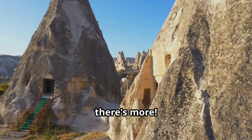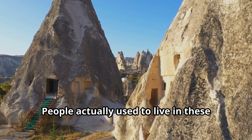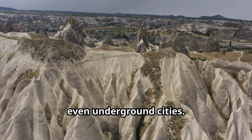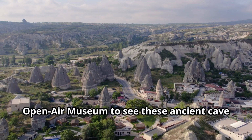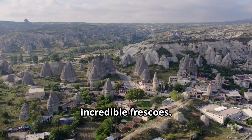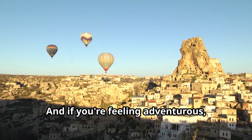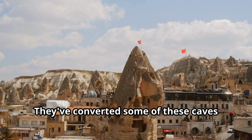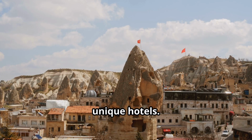But wait, there's more. People actually used to live in these fairy chimneys. They carved out homes, churches, even underground cities. So make sure you explore the Göreme Open Air Museum to see these ancient cave dwellings and churches with their incredible frescoes. And if you're feeling adventurous, you can even spend a night in a cave hotel. They've converted some of these caves into super cool, unique hotels.